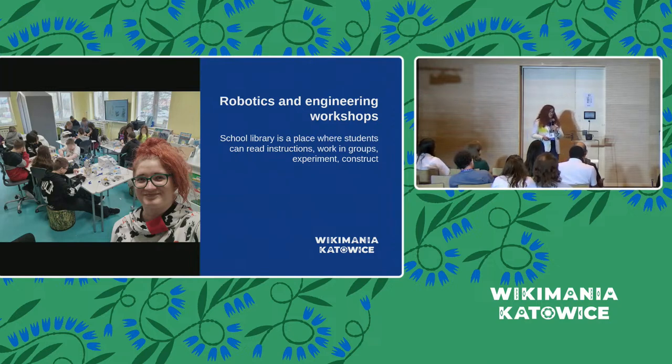We have a space for robotics and engineering workshops. And of course, all devices, all equipment is there in the school library. So they have access to it all the time. And they can come to the school library all the time and work on their projects. So I think it's really essential, because they borrow books, they watch videos, they have access to resources. And after that, they can have this hands-on experience when they experiment with everything they learned, and they have tools for that.